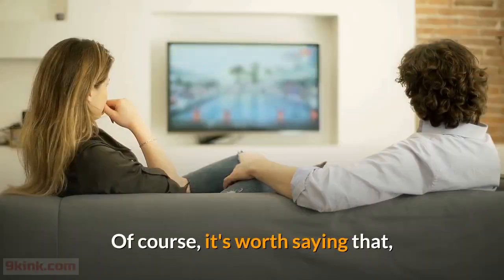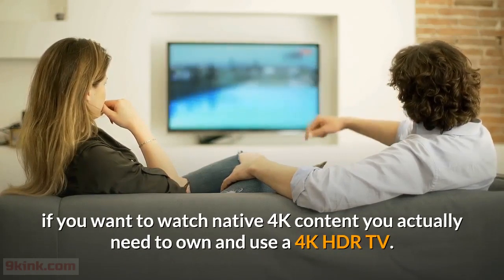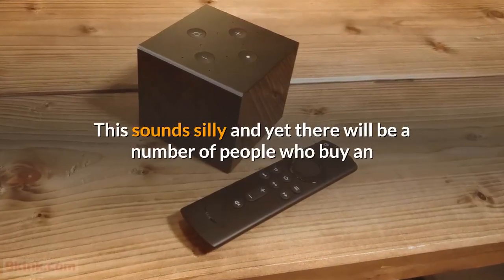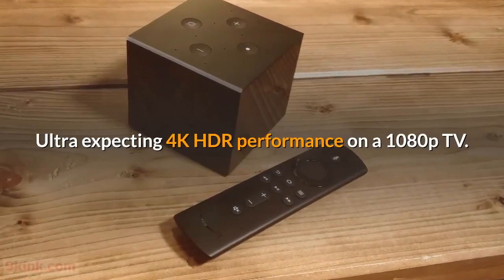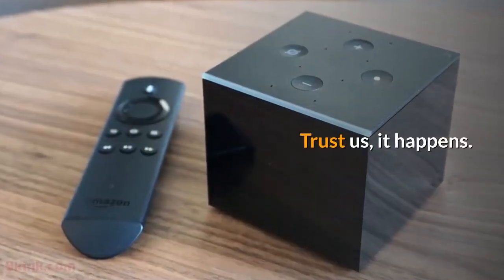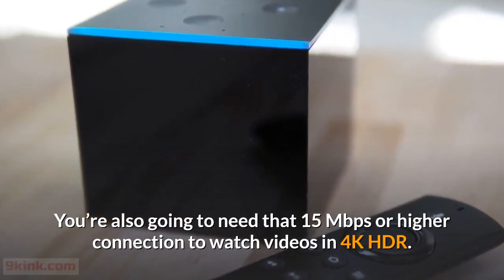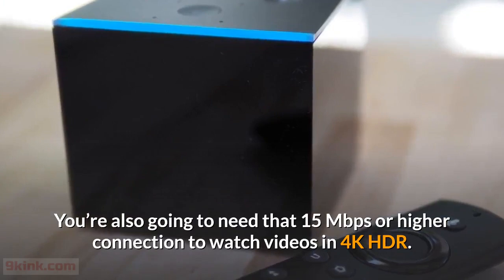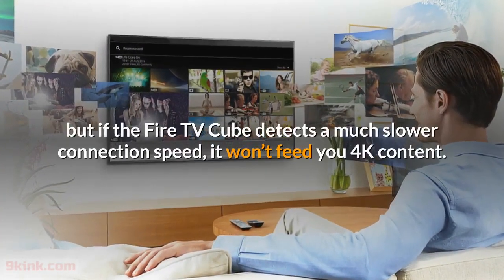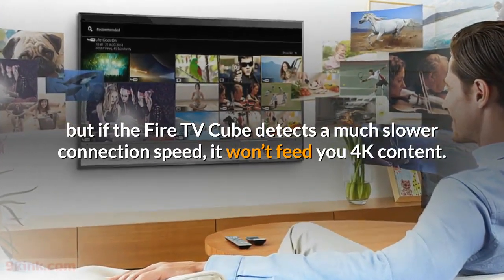Of course, it's worth saying that if you want to watch native 4K content, you actually need to own and use a 4K HDR TV. This sounds silly, and yet there will be a number of people who buy an Ultra expecting 4K HDR performance on a 1080p TV. Trust us, it happens. You're also going to need that 15 megabits per second or higher connection to watch videos in 4K HDR. You might be able to scrape by with a little less than that, but if the Fire TV Cube detects a much slower connection speed, it won't feed you 4K content.